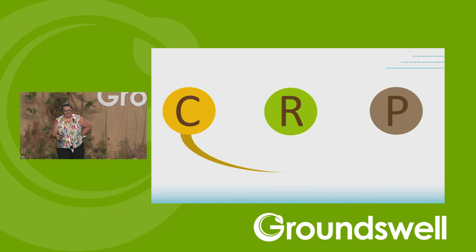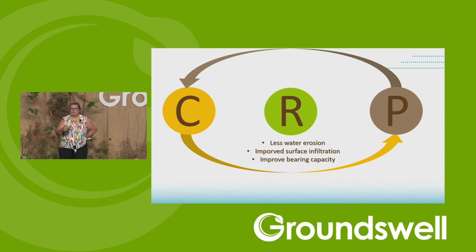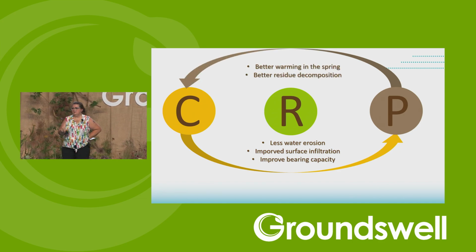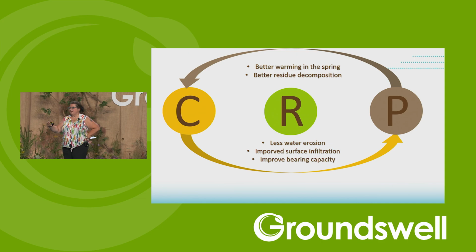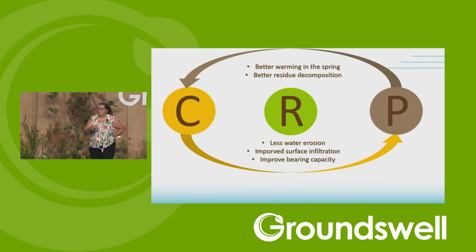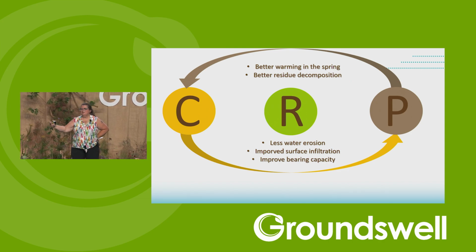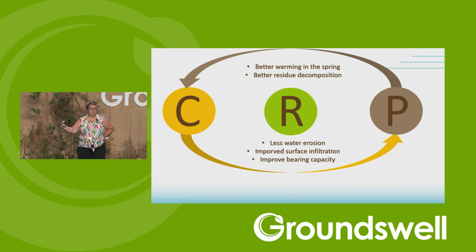If I have a very compacted soil, the cover is going to keep my soil cool, and it's going to have an effect on the planting date. So no-till was not working because the porosity was not ideal. And we need to put all of that together in order to have very successful soil health practices.